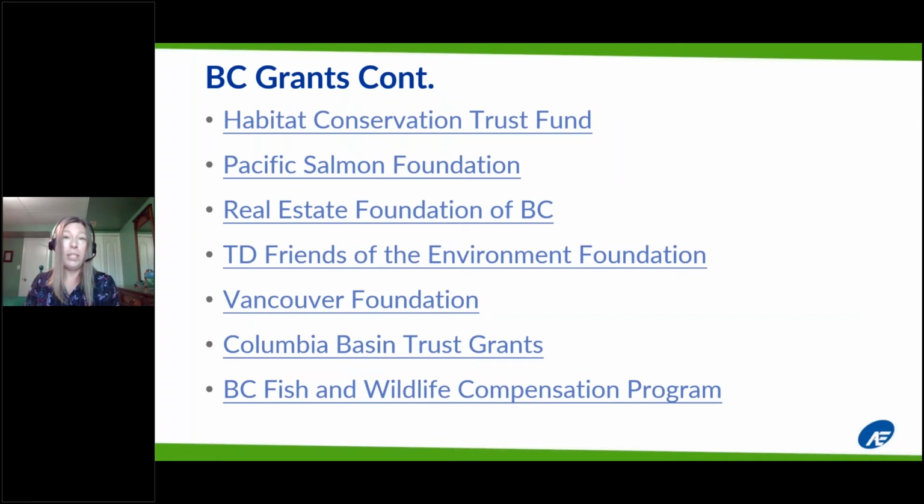Habitat Conservation Trust Fund. I know there's an intake this November. You can apply for up to 5 years of funding. It does require in-kind and other types of requirements in order to be eligible for funding.